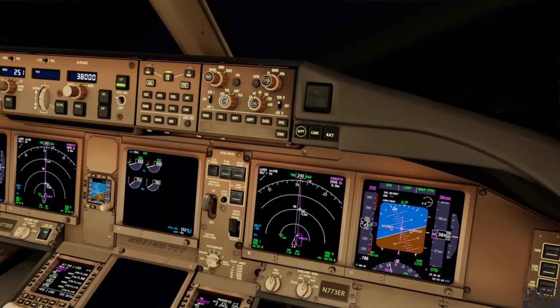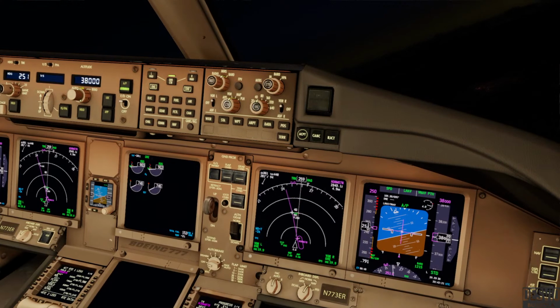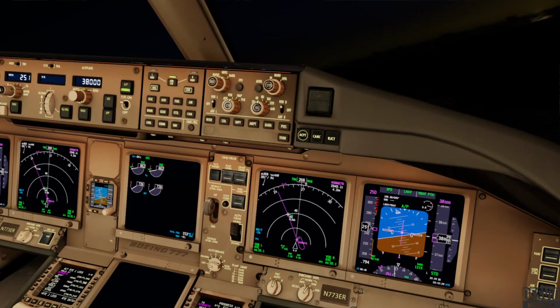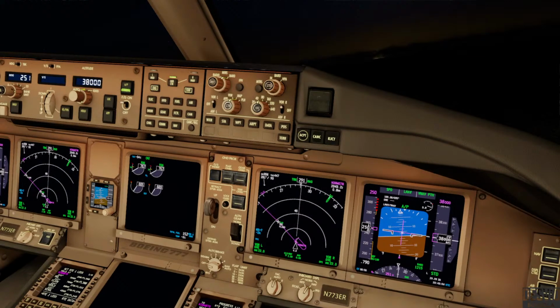Okay, then above 140 to flight level 200 is 240 knots. And then above 200 to flight level 340, it's 265 knots. And above flight level 380, maximum speed is 0.83 Mach.